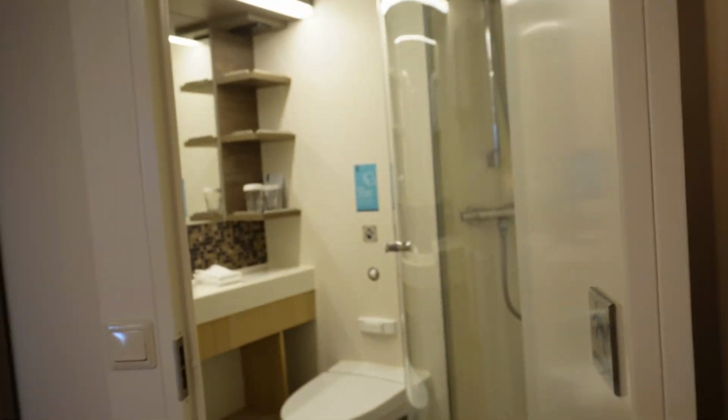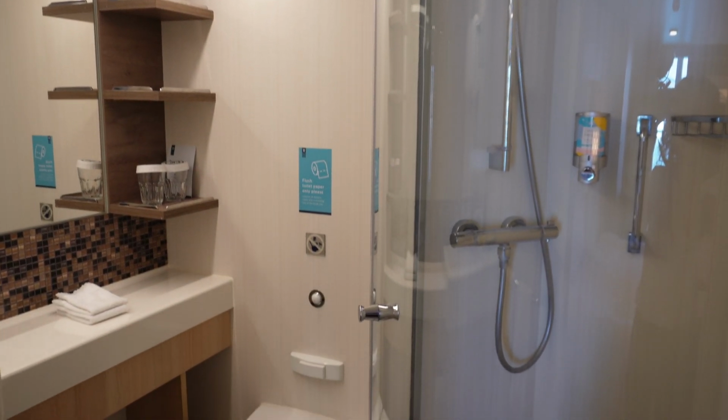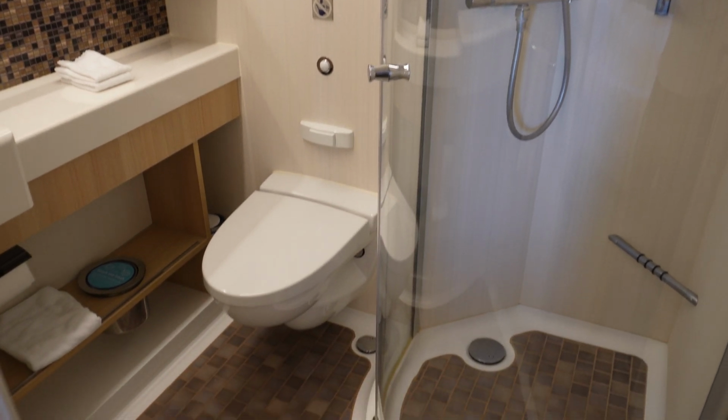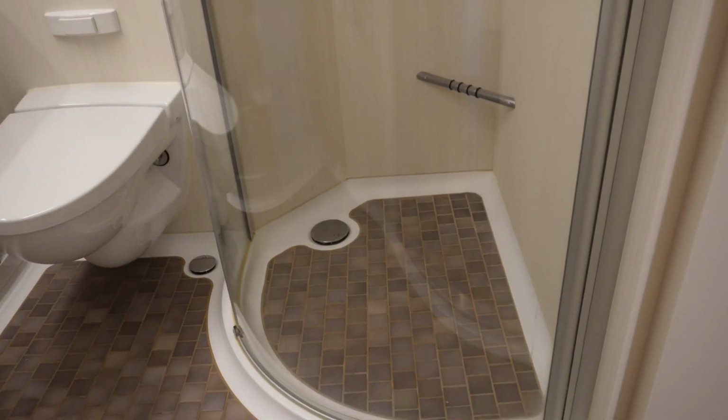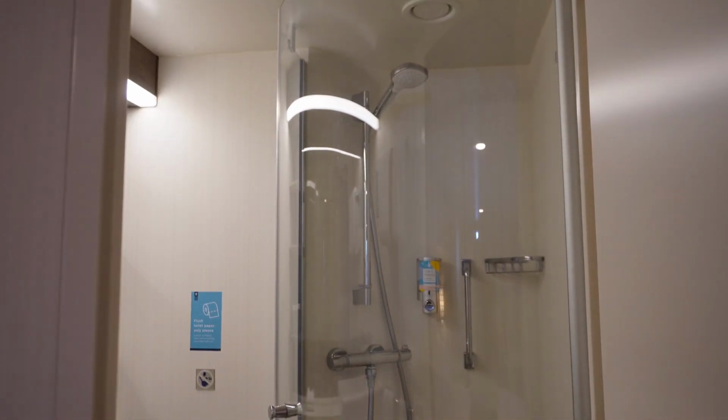One of the greatest design choices I think is having this on an angle. It actually makes the bathroom feel so much larger than a standard cruise ship bathroom. And look at the size of the shower. Hopefully you can tell that it's quite a bit larger than any other cruise ship bathroom.